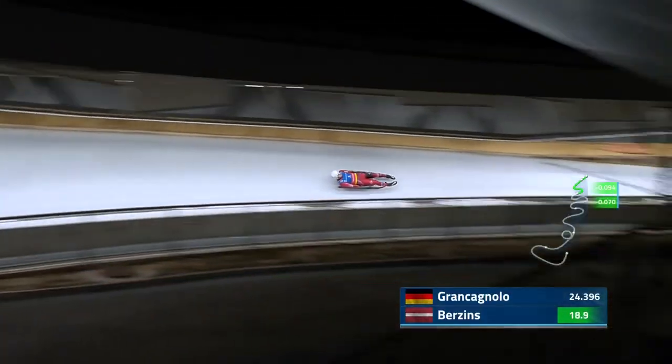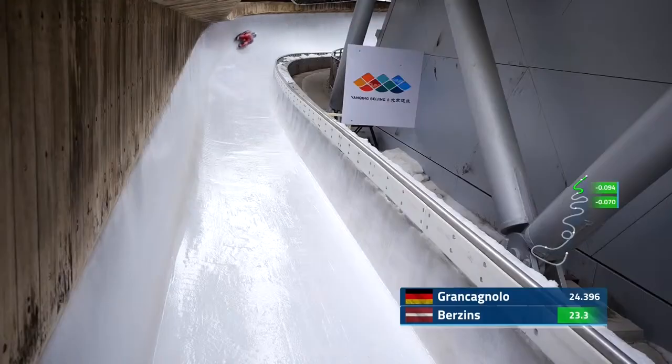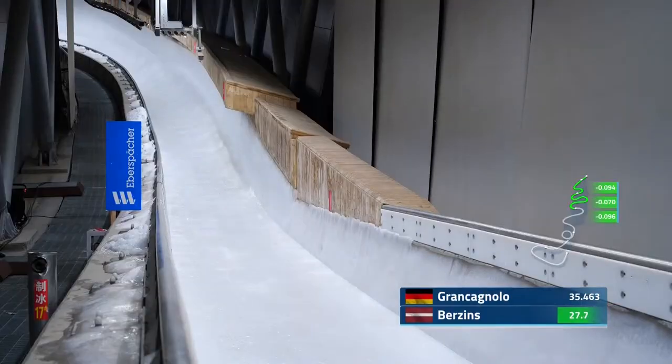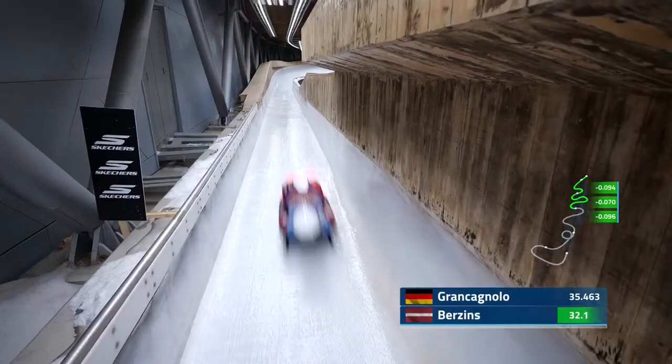And he also showed up in Pyeongchang last week with a sixth place, I'm not sure, but he did a good job in Pyeongchang last week as well. And he's having a solid run here so far. Up by a tenth of a second.